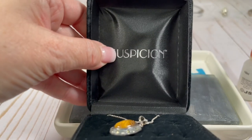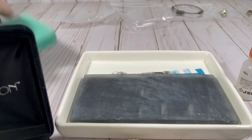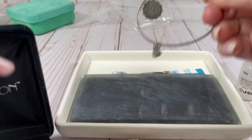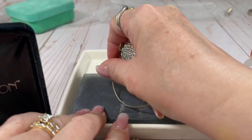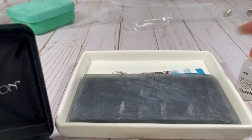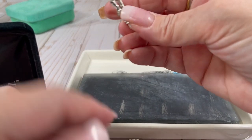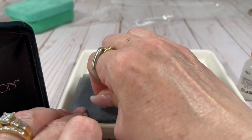This says suspicion. I don't know if that's where it came from. Oopsie, don't take that out of your lineup, Julie. Okay, we got the Alex and Ani. Let's scratch. Oh, interesting. Look at that scratch, you guys. Let's try to scratch this nice and lightly, maybe on the bottom of this extender. That's the other thing, guys, you've got to be careful because you can damage your piece.